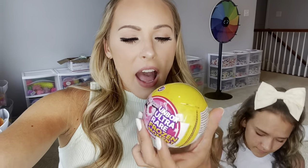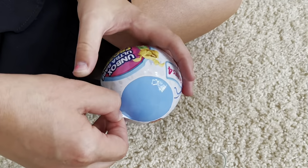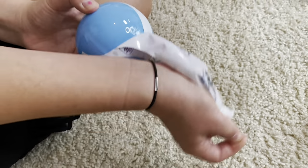So now we're going to be moving on to letter M. M is for mini brands. Yes, you guys. So we are both going to be opening a mini brands capsule. I have the toy mini brands and Kalli has a series 4 mini brands. Series 4. I hope you get a golden. Mini brands are so fun. We are always buying them.